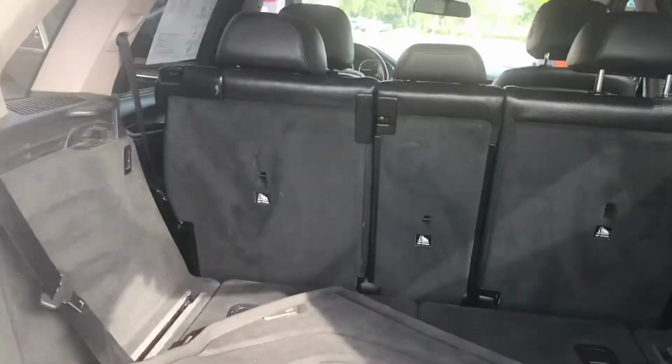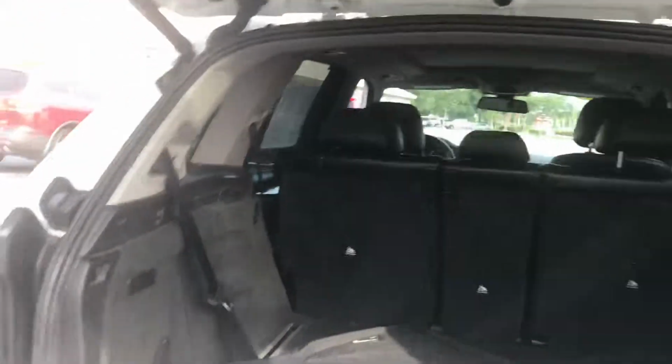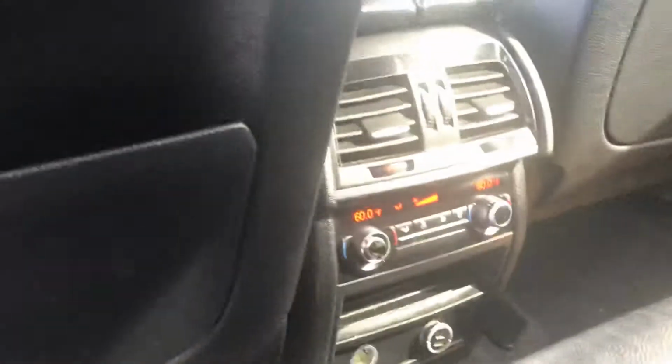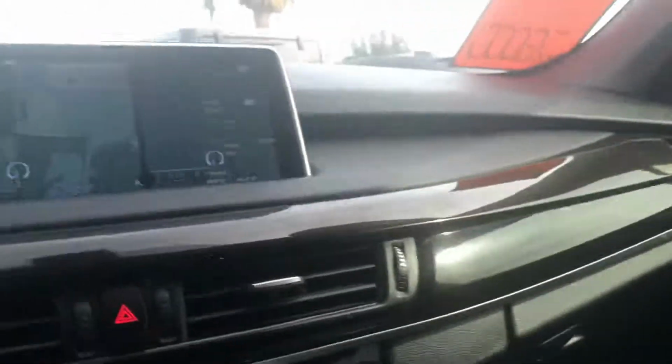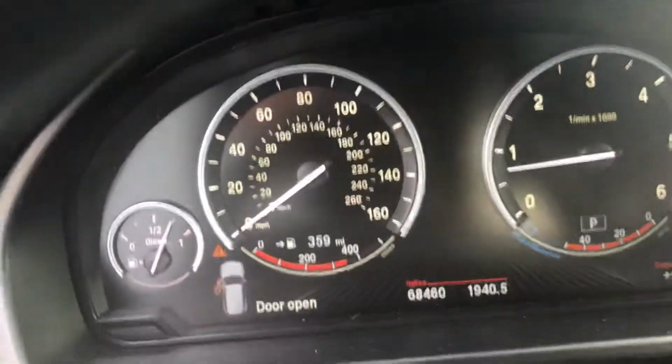Does have the all-weather mats. Push button and remote tailgate. Seats are in really good condition. Of course, AC in the back. Power, memory seating, navigation. It does have the backup camera.